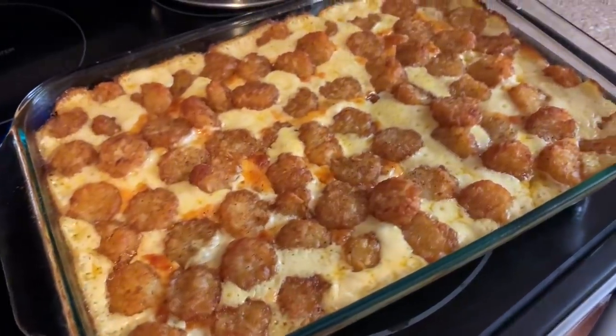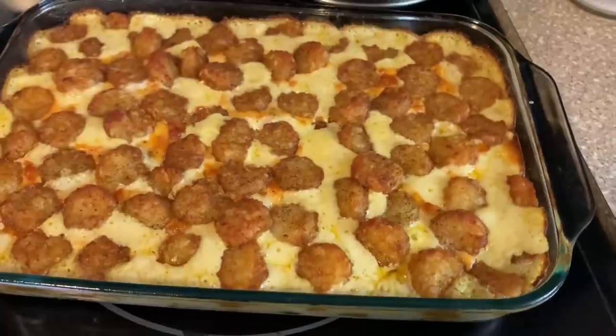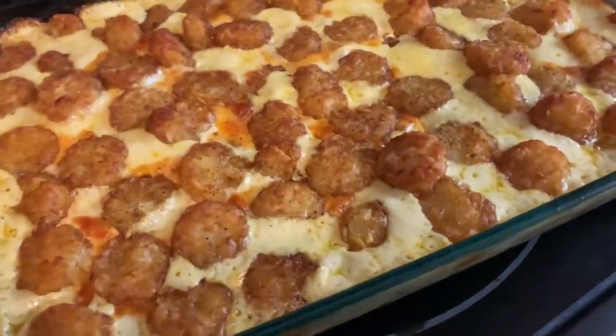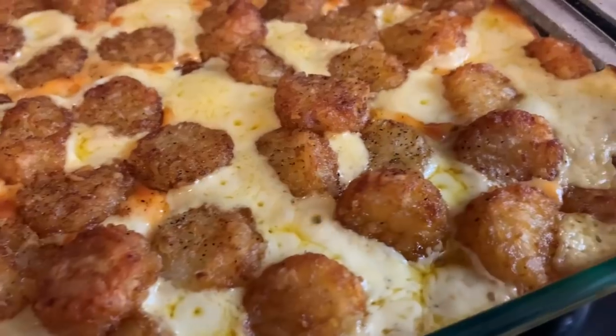Next was Luke's birthday dinner. He asked for chicken broccoli tot casserole. Y'all, he loves this stuff. He requests this all the time. I have a recipe link for this. I'll have it linked down below for you guys. This recipe is a must try. It is so delicious, so creamy with the tater tots and the cheese and the chicken and the broccoli.